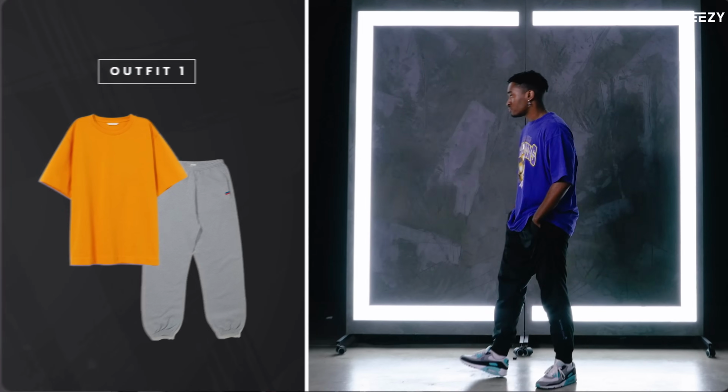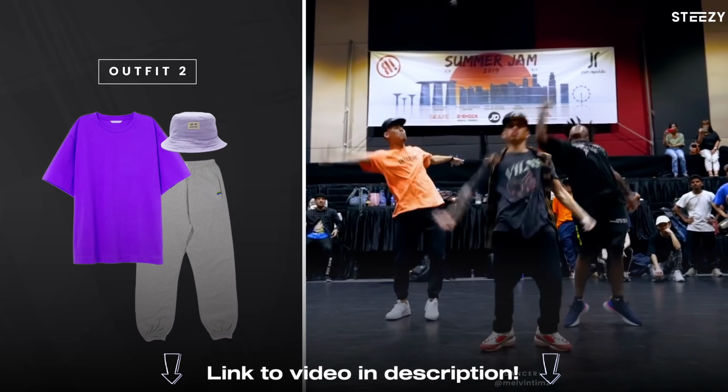That's why we made a whole video called How to Dress for Dance, where we just give you suggestions for different types of outfits that we'd wear for different types of dance. So if you're feeling stuck, change up your outfit. Look fresh and feel fresh, my friends.